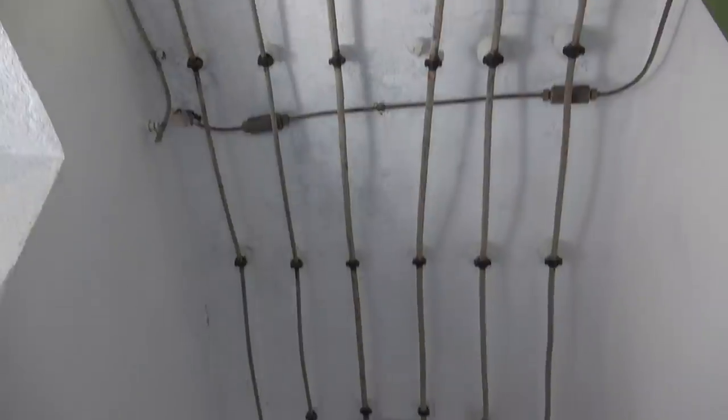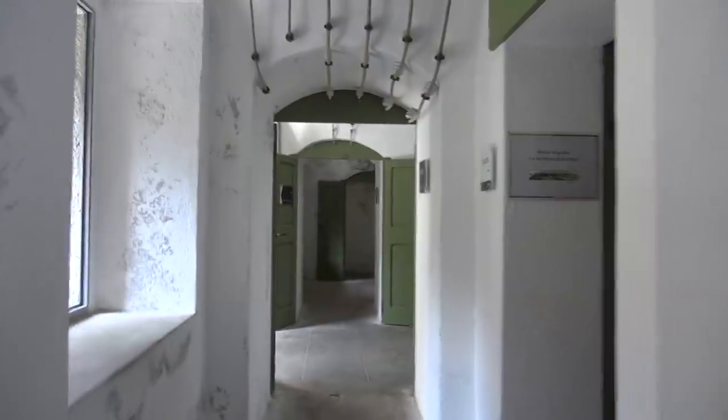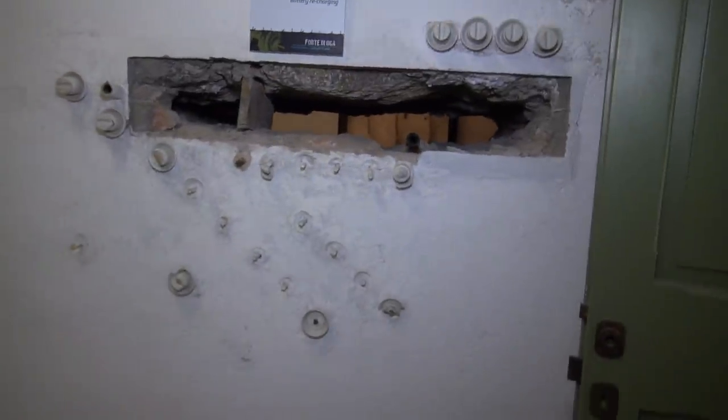It reached every room of the fort. So you had electrical lights, reading lights and everything? Yes. And this is where the batteries were? Battery recharging room, yeah.